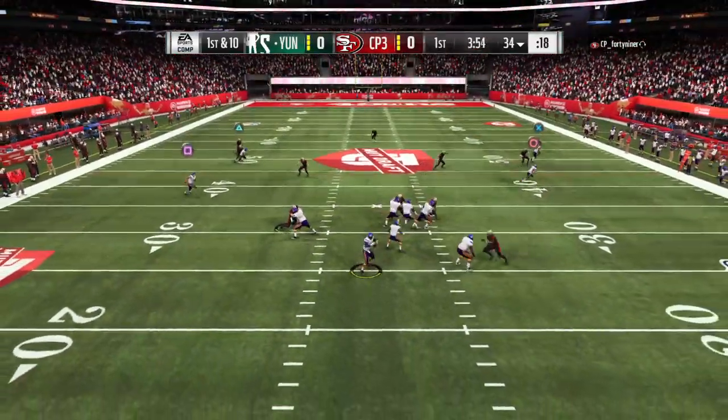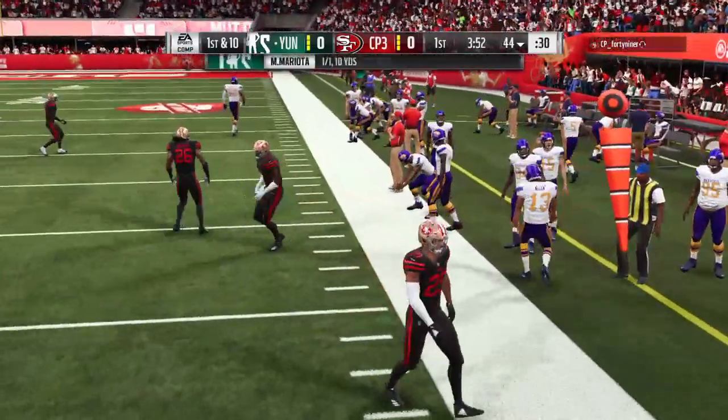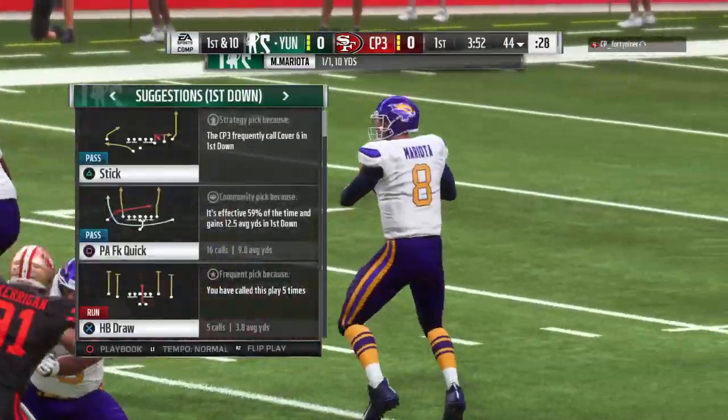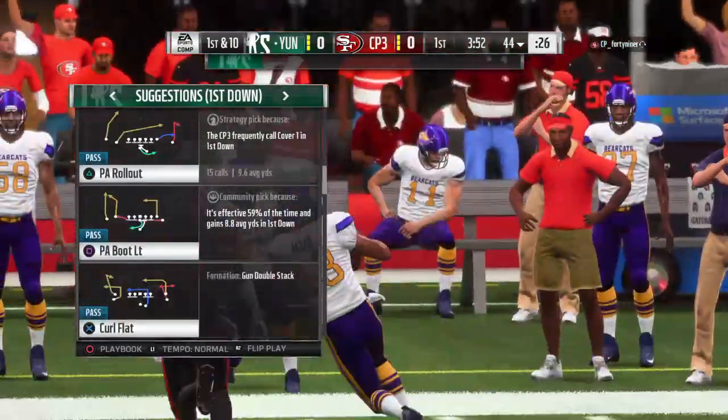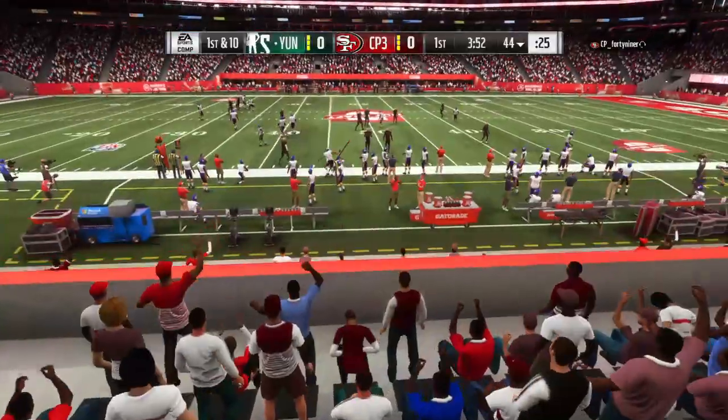First down, Mariota. And this is caught. First catch for Keenan Allen. And he'll be out of bounds up near the 45 at the 44. It'll be a gain of 10 to start the drive out, and by a few inches, that'll be a first down.